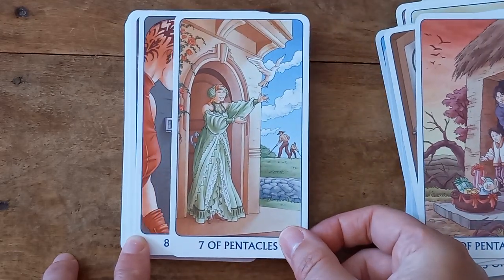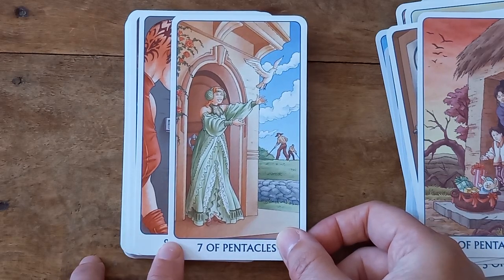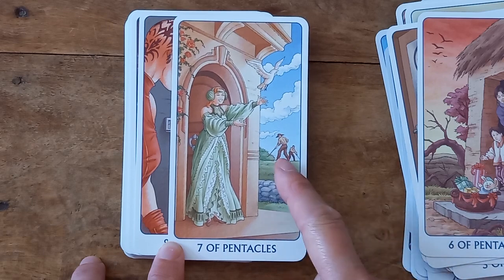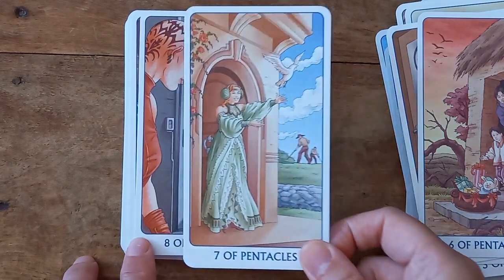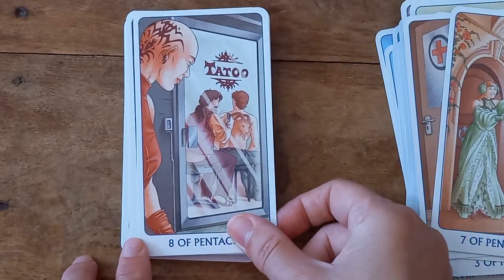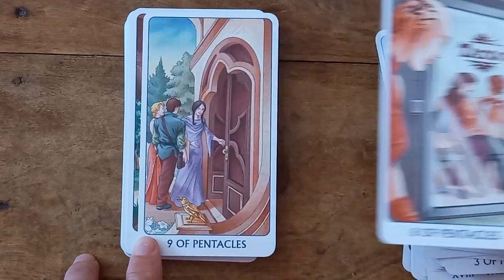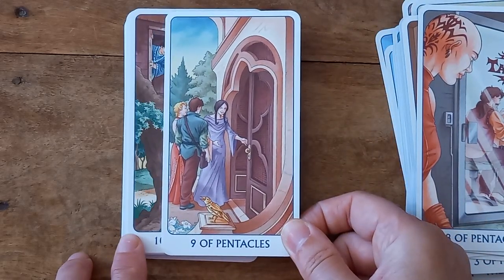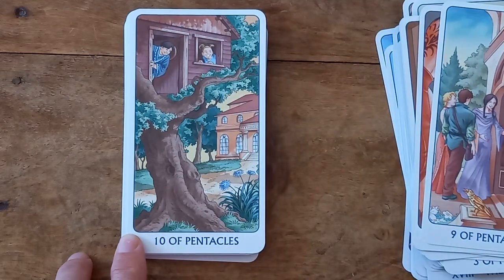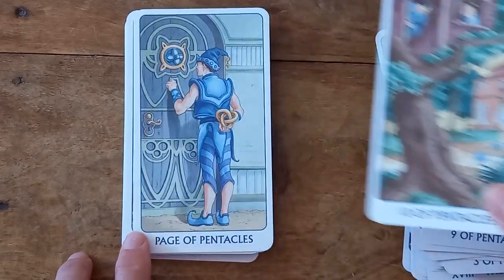7. Planting the fields and scattering. She's releasing. Here's our 8. 9. And 10 in a tree house. They do look happy though.